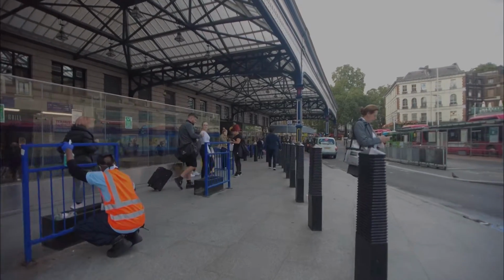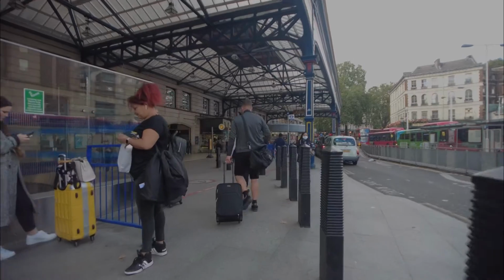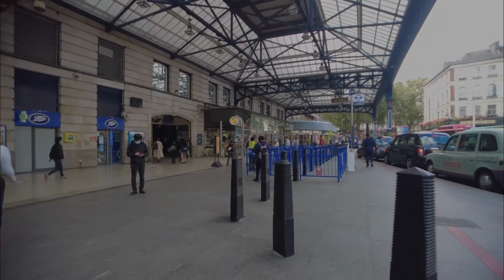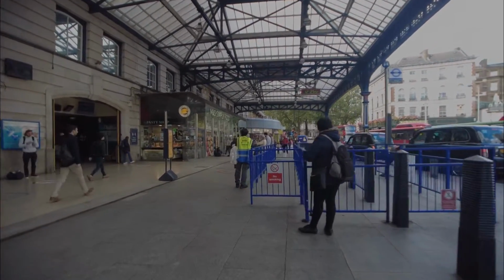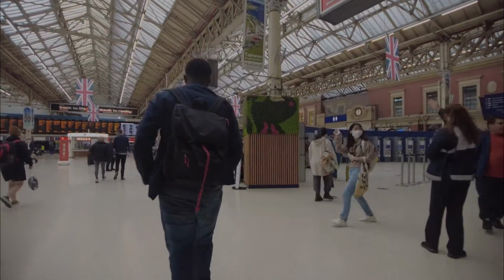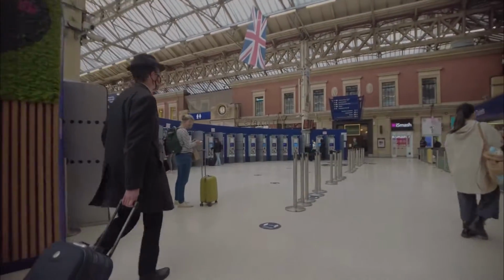We start at London Victoria. London Victoria is one of the terminus stations in London serving the South Coast and Kent. From here you can get trains down to the South Coast via the Brighton Main Line and over in Kent via the Chatham Main Line. London Victoria is also connected by London Underground, where you are served by Victoria, Circle and District lines, as well as a bus station outside, and just around the corner you've got Victoria Coach Station, which can be found at just a short walk from the main terminal.